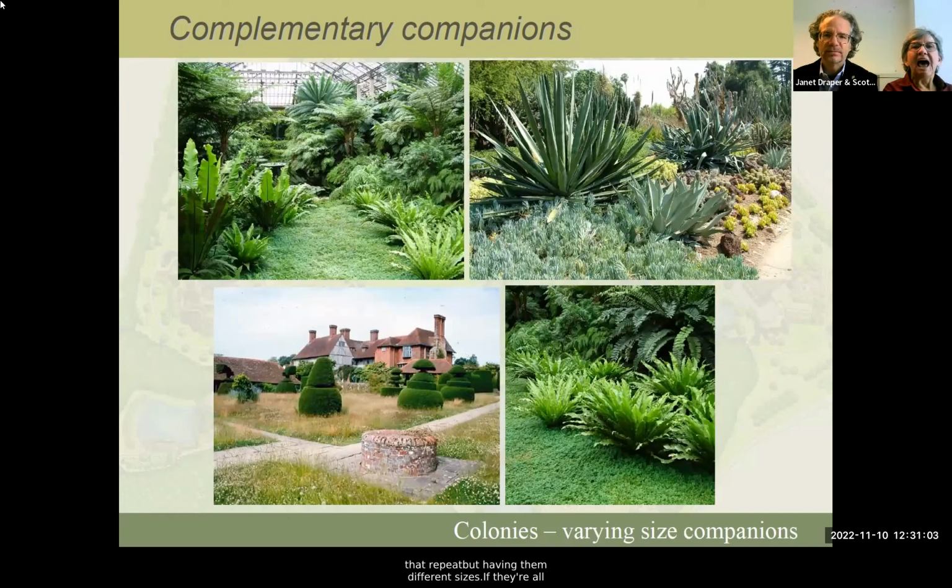Colonies, having various shapes that repeat, but having them in different sizes. If they're all the same size, it's just a massive one. But if you have similar shapes and different sizes, that will tie them together. I cheat using this one a lot of times when I only have one plant, but I've got some other things that look similar. By putting them all together, I can create more impact without having all the same. So again, these are little tricks, little tools that you have in your toolbox.